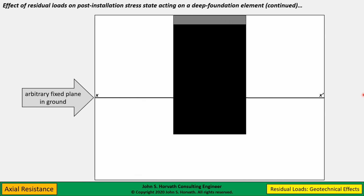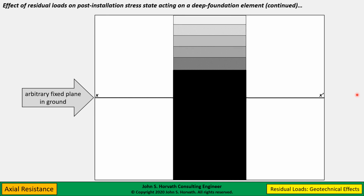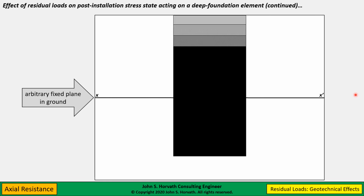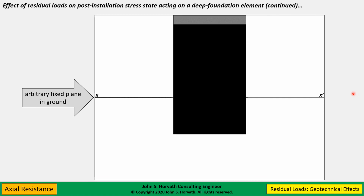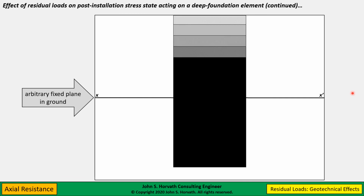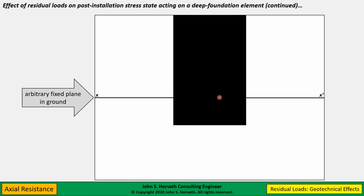This simple animation is just to show you how these drag loads develop along the upper portion of a shaft of a deep foundation element, specifically in the case of a driven pile here. What I'm trying to illustrate is that, as we've known for a long time, certainly well before modern soil mechanics existed, when you drive a pile in the ground, it really is kind of a 2 steps forward, 1 step backward process. So you impact the head of a pile with a hammer, it goes into the ground, but then it will rebound somewhat.